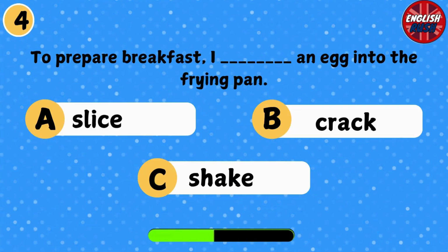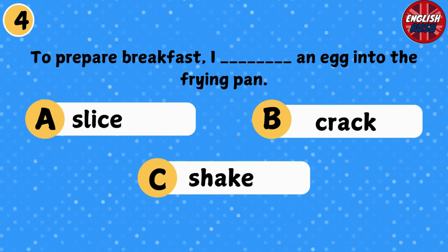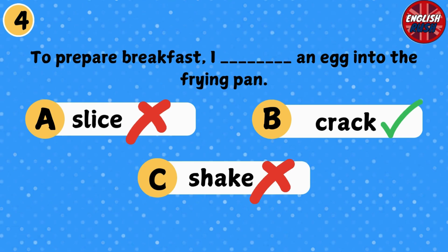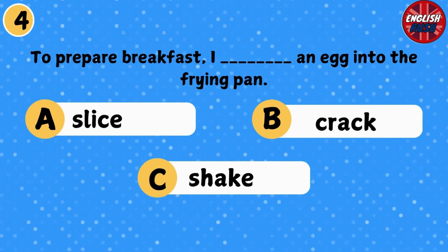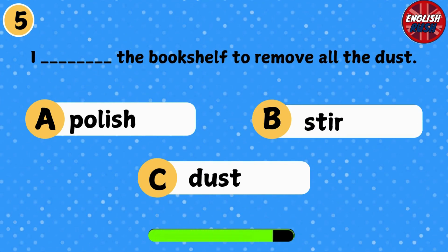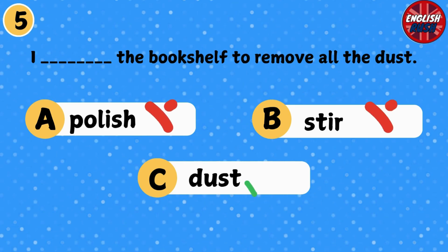To prepare breakfast, I dash an egg into the frying pan. It's option B, crack. Let's see how many you can get next. I dash the bookshelf to remove all the dust. An easy one. The answer is dust.